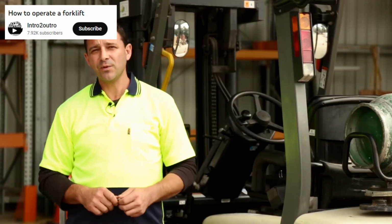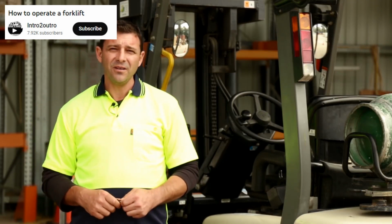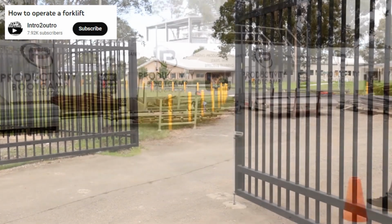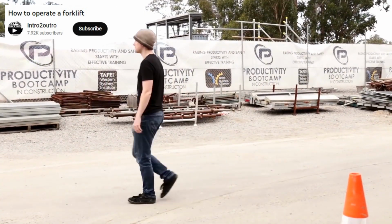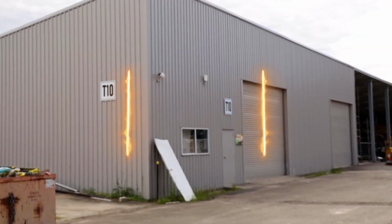The locations where these machines should not be parked are in front of firefighting equipment, first aid stations, access ways, walkways, emergency exit doors, and on blind corners.